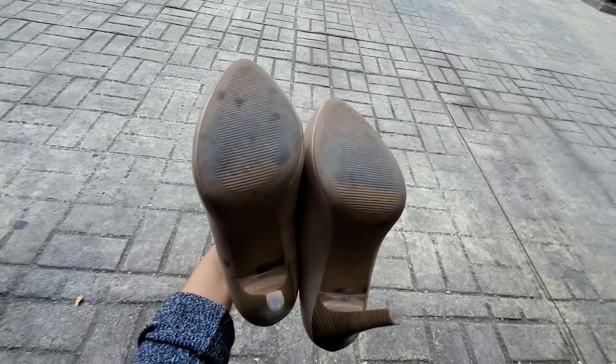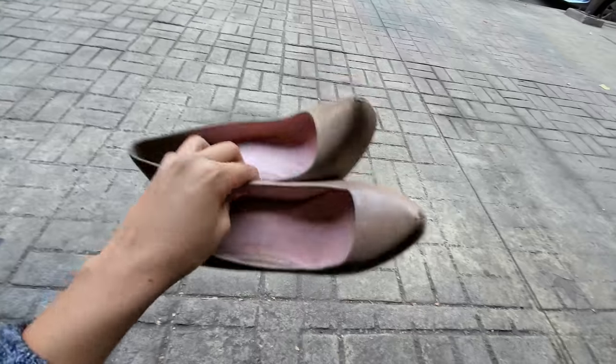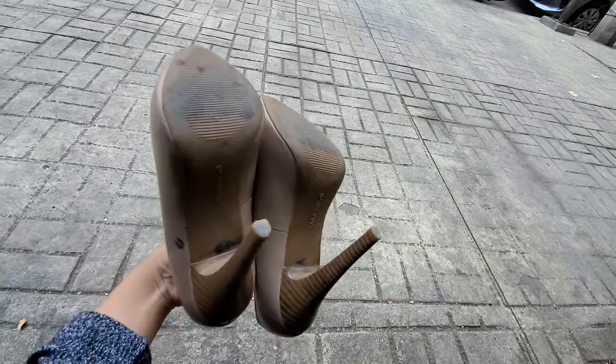Bye! I want to show you the soles more closely. Yeah, such beautiful heels.